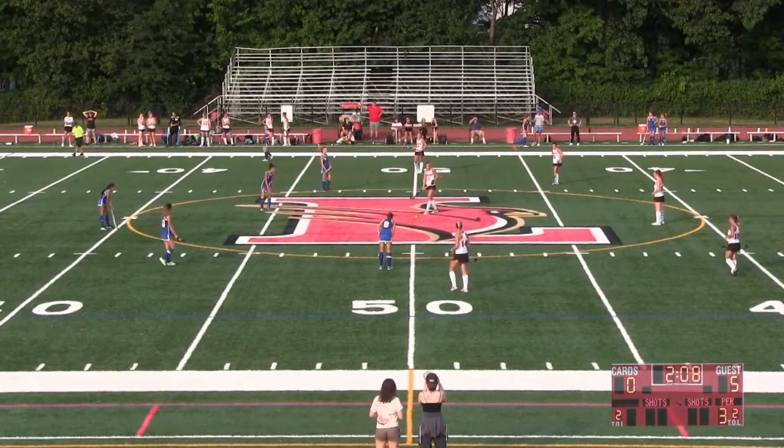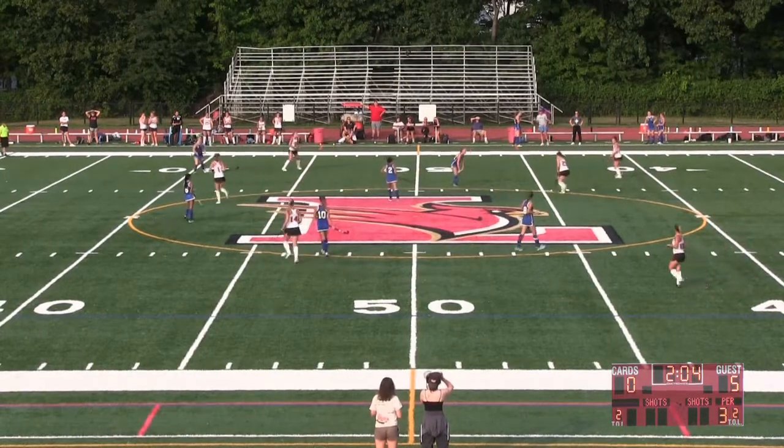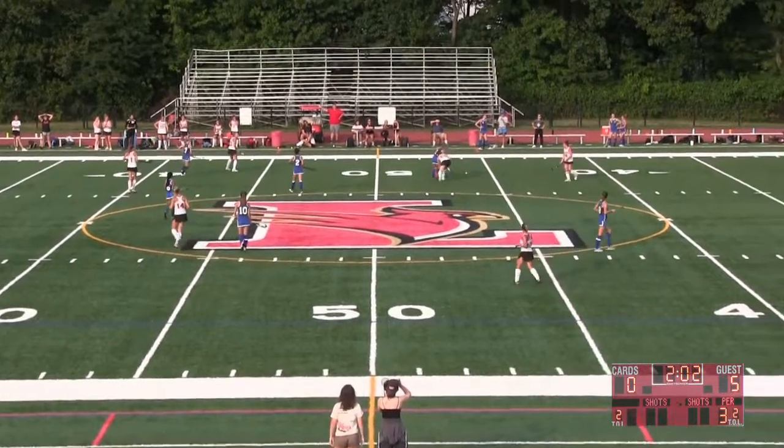Score now 5-0 in favor of Princeton. Princeton having a good quarter as they've scored more goals in this quarter than they have the entire rest of the game.